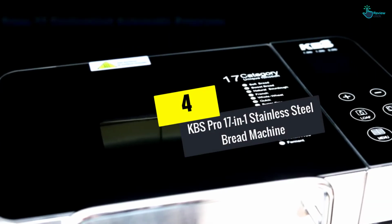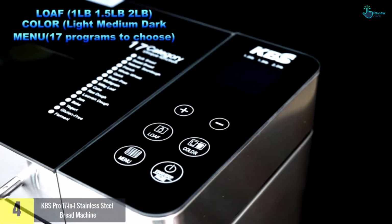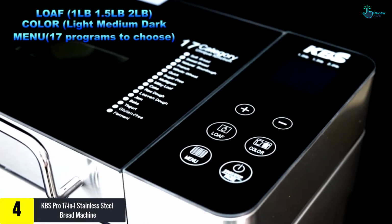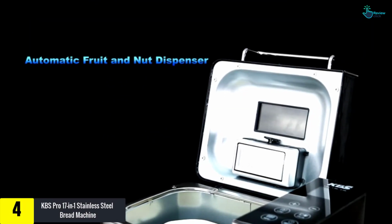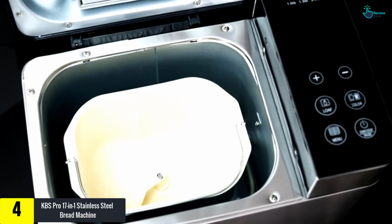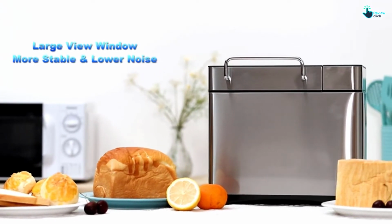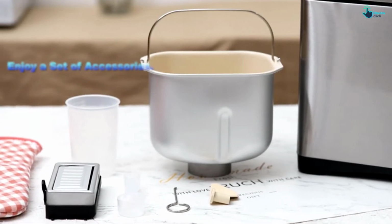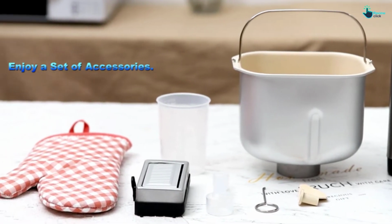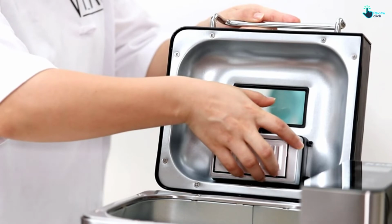Moving on at number 4, we have the KBS Pro 17-in-1 stainless steel bread machine. The KBS loaf making machine suits every home. It's a durable machine with a stainless steel body. Therefore, it offers unmatched bread baking performance. With the ability to make large bread, the machine is suited for every family. Moreover, the 17 settings ensure versatility. Whether bread making, cakes, or cookies, this machine is superb.